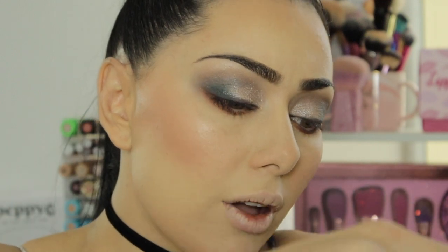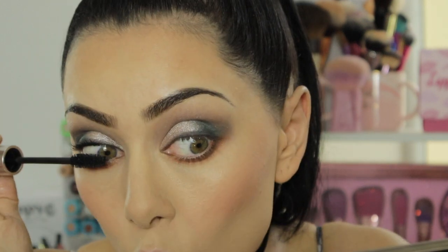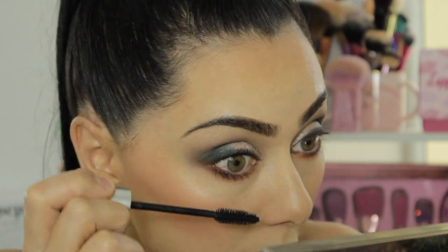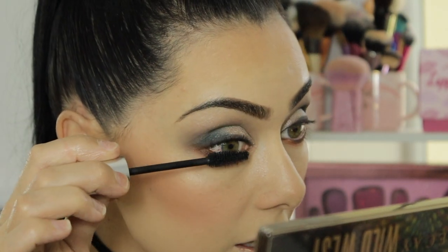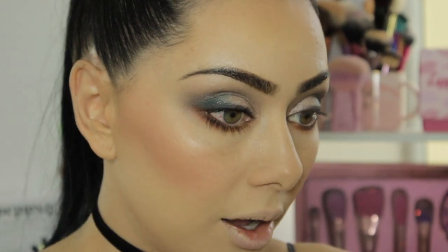It feels like so far the formula's a little bit too dry, but yeah, I'm just really working at the base of my lashes, twisting and then pulling up so I can get all my lashes coated. This wasn't a very cheap mascara either, so I really do hope that this is good. To be honest, this is how it's looking done and not done. Just from that first impression, I'm not blown away.